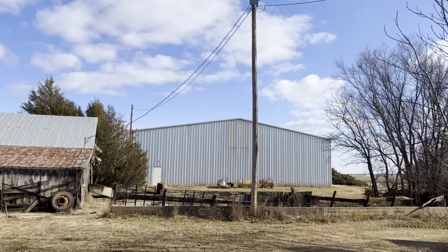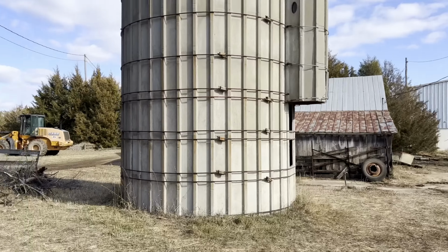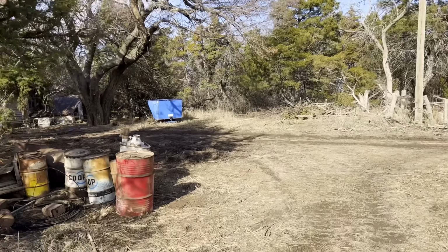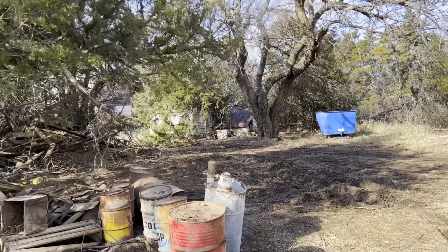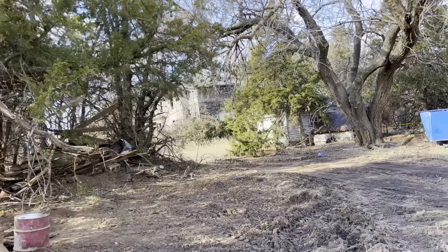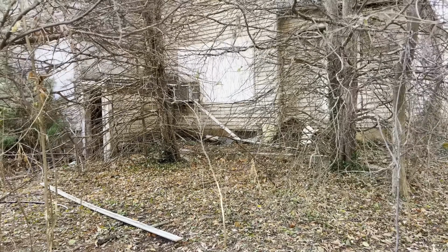What's crazy is each of these buildings had its own electrical running to it, and I'll show you guys in a minute, but the electrical system up by the house is just absolutely crazy. Yeah, there's another little building there of some sort, and then the house. But I've got to help Skylar out real quick, so we'll go up there and film that stuff here in just a minute. Okay, got Skylar taken care of.